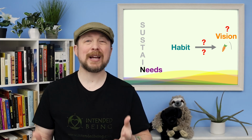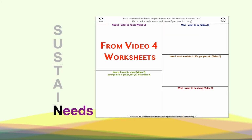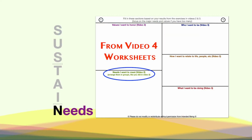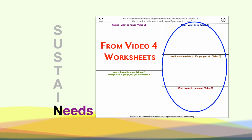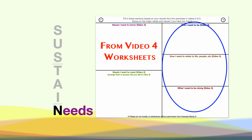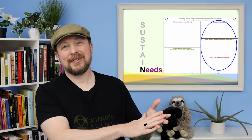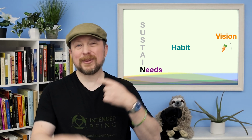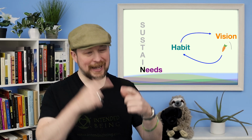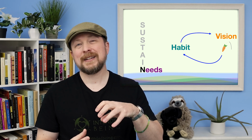Or if you don't know what habit to go for, then look at your vision. What really excites you about that vision in terms of how it meets your needs, honors your values, and who you intend to be? What part of that really excites you, and what do you need to do on a daily or weekly basis to get there? And that should give you an idea of what kind of habit to create. Either way, it's kind of an iterative process. Your habit and your vision should be aligned in one way or another.